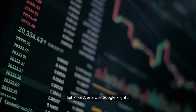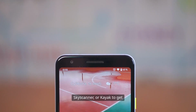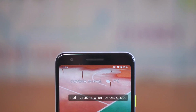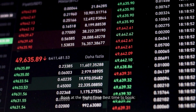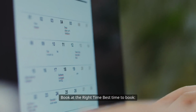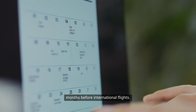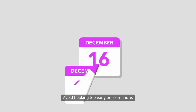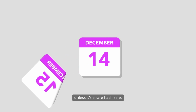3. Set price alerts. Use Google Flights, Skyscanner, or Kayak to get notifications when prices drop. 4. Book at the right time. Best time to book: 1 to 3 months before for domestic flights, 3 to 6 months before for international flights. Avoid booking too early or last minute, unless it's a rare flash sale.